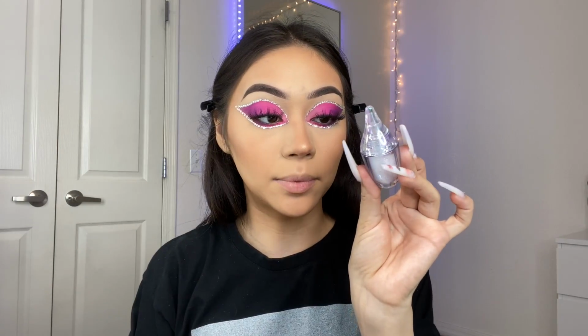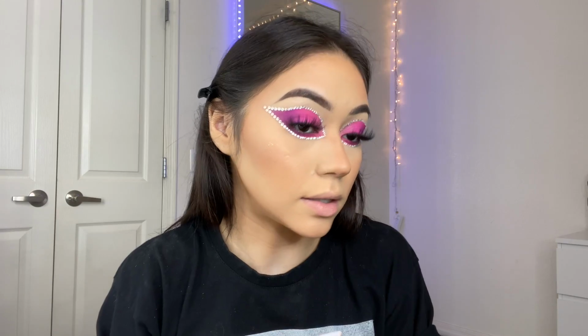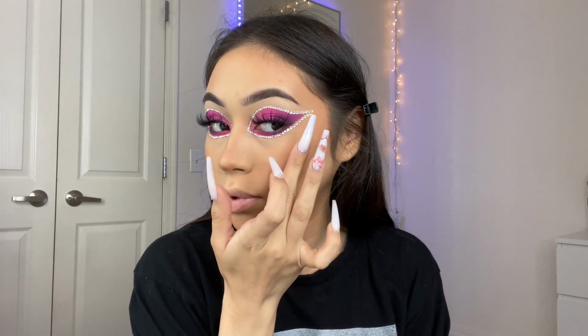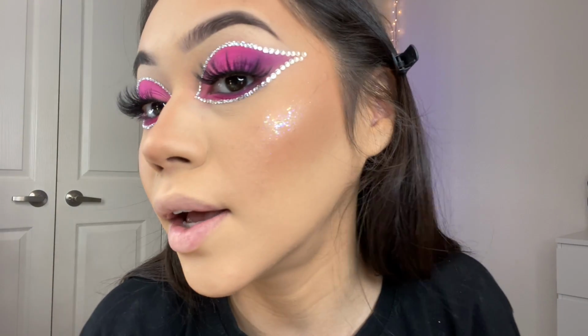But now for the highlight, I'm gonna do something a little bit different. I'm gonna take this little Lime Crime Diamond Dew glitter, and this has a little bit of reflex in it, but as you can see, it's a chunky glitter and it goes on clear, but when it hits the light, it has a little sheen to it. So I'm gonna take some of that product, swirl my finger in it, and put it on the high points of my highlight. It's not supposed to be super noticeable, but when it hits the light, it'll be noticeable. And I feel like this is gonna look really pretty in the LED lights. I'm just gonna put a little bit on my temples as well. Here's what that glitter looks like up close.